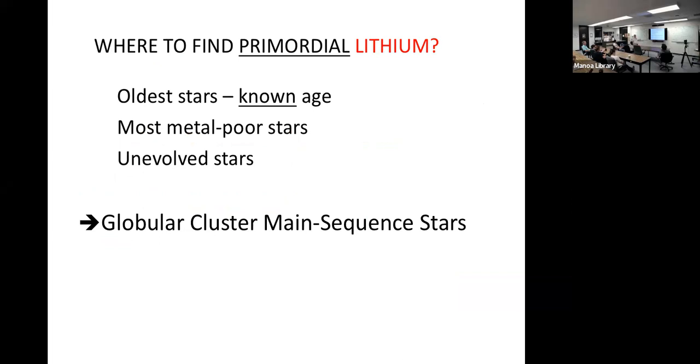So we're going to look for primordial lithium. We want to look in the older stars. But we don't know the ages of stars very well, but we do know the ages of cluster stars. So we can look at globular clusters. We want to look at metal poor stars, which are also globular clusters. And we certainly want to look at unevolved stars so that they haven't had chance to deplete or dilute the lithium.